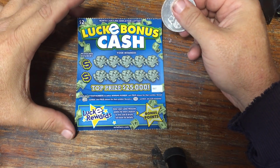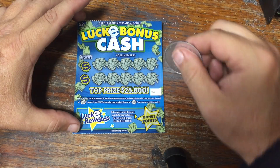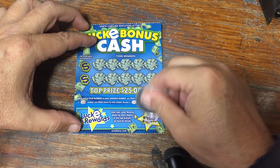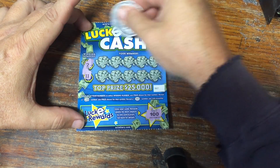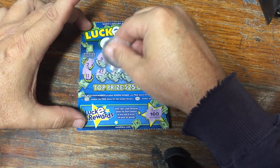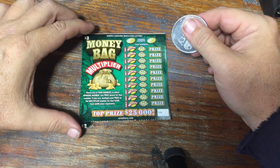Starting into the $2 tickets, this is the Lucky Bonus Cash. We're looking for matching numbers or a roll of cash or a $20 burst. And down at the bottom, you can enter the Lucky Rewards points for more chances to win. Look at that, 100 points. Good deal. We're looking to match up a 2 or an 11. Alrighty, nothing up there, but that's 100 points for the second chance. Never won anything off the second chance.